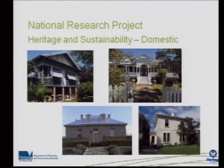And that's the stage we're at now. We have this data, we have the final report in, and we're now at the point of developing case studies and fact sheets for the public, for designers and building surveyors, so people can make more informed choices about how to effectively retrofit these buildings.